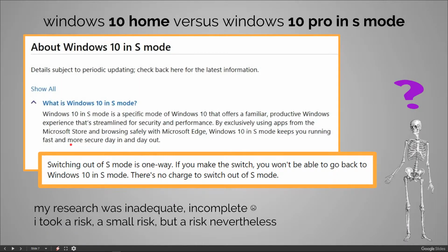And that means that I was looking at the research between Windows 10 Home versus Windows 10 Pro in S mode, and this is what I really, really didn't know. And you'll notice, and I'll do the white bits in a second, my research for me was inadequate and incomplete, so I found it really difficult to Google and to understand. And what I actually did is I took a risk, small risk, but nevertheless a risk.